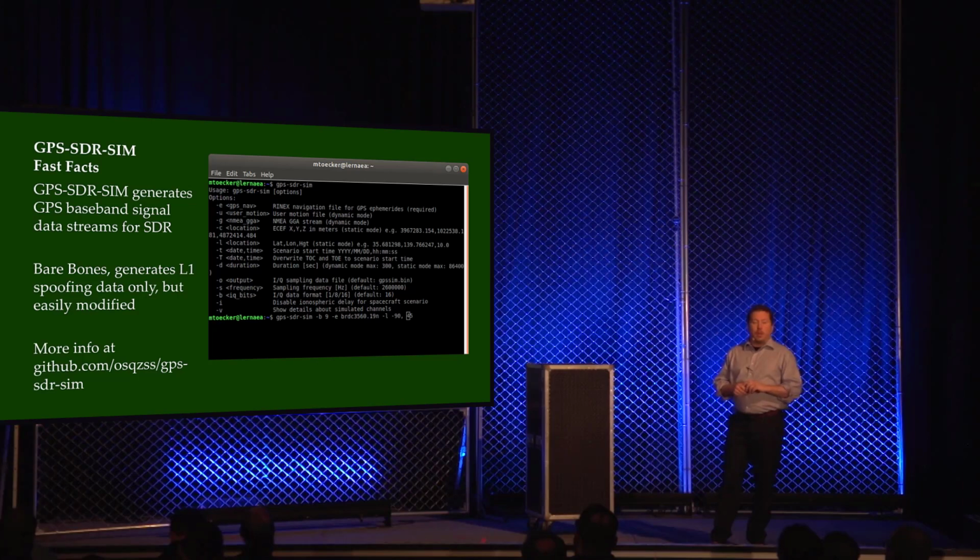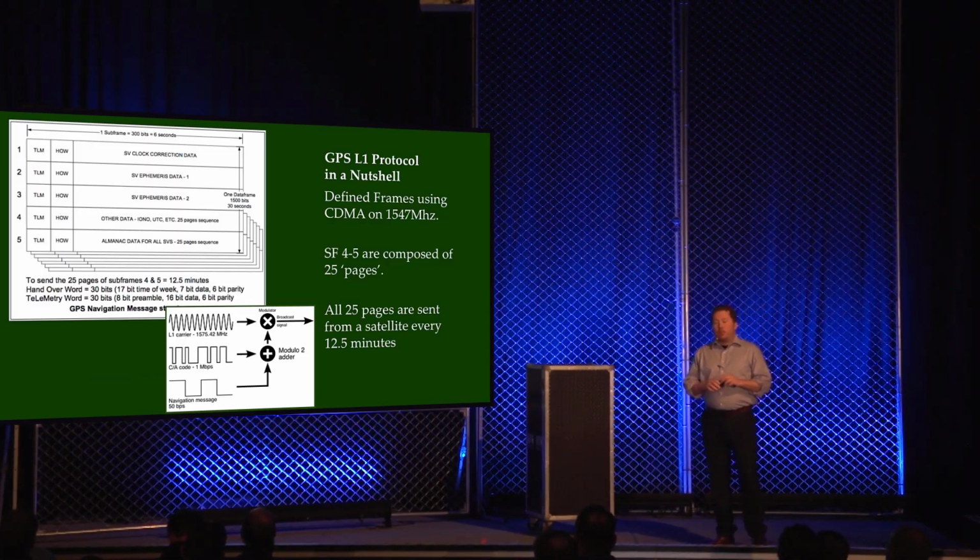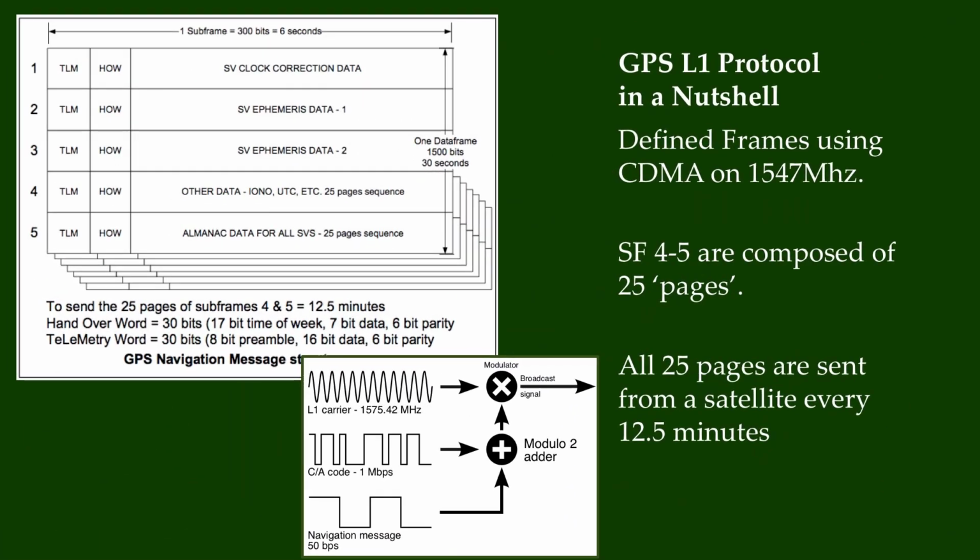So these are the 2 large pieces of code that I am working on and will continue to be working on probably for the next year. So some GPS level 1 protocol in a nutshell. It's on 1547. You can't just pull this radio frequency out of the ether. It's one of the weakest signals that you'll ever see.